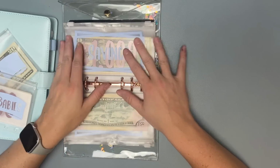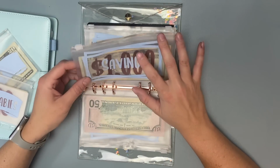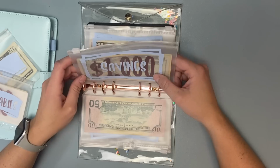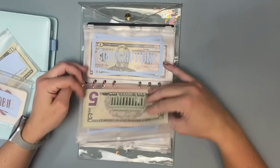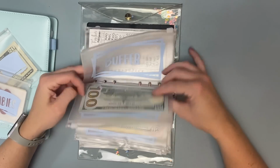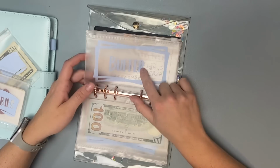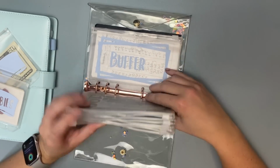So I'm just going to rename it savings, and once I figure out the exact amount, I'll add a placeholder for how much is in my high yield savings account. I think that's the main spiel there. And then at the end, you'll see a buffer envelope, and it's the same thing. If I go over in any of these, I will pull from this buffer rather than pull from somewhere else.